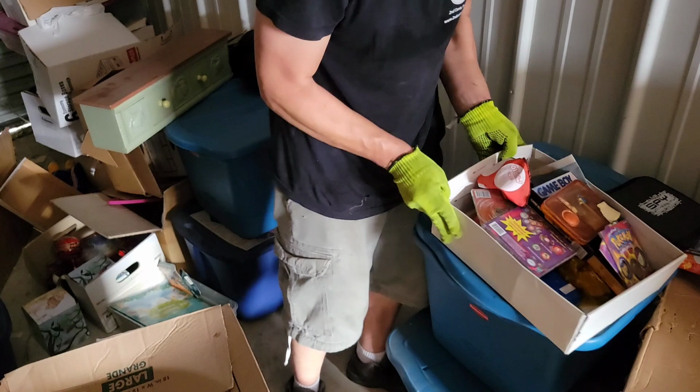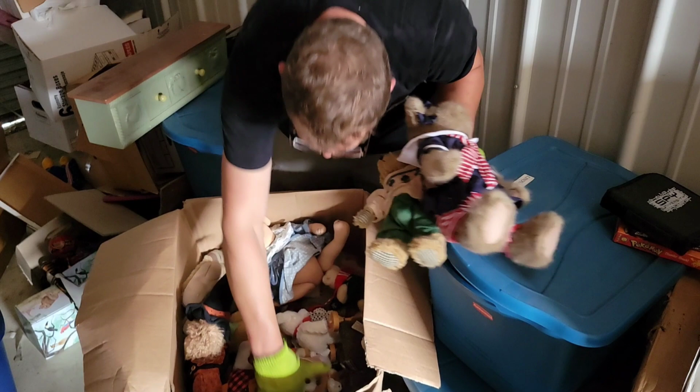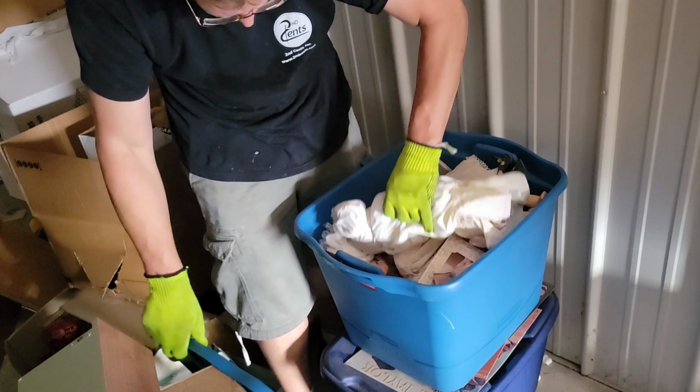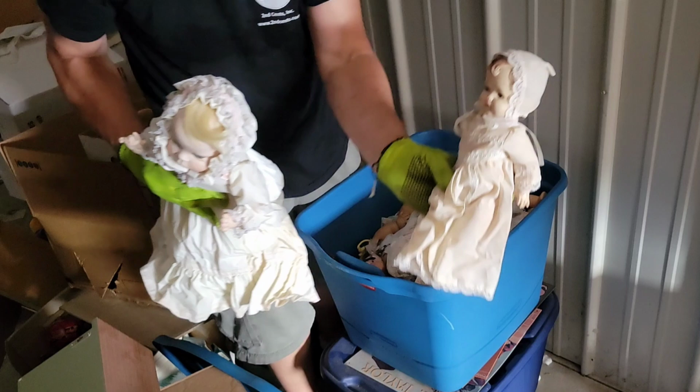We got dolls. Like boy bears probably. This whole box is just loaded. Because people left their collectibles behind, that's for sure. Or some more totes. Oh my gosh. Wow. That is kind of creepy. It's so realistic looking. This thing is full of dolls. This is an old doll.